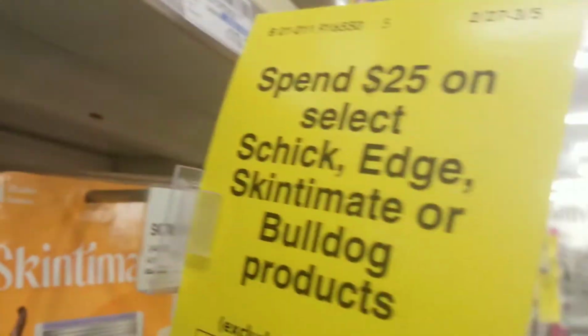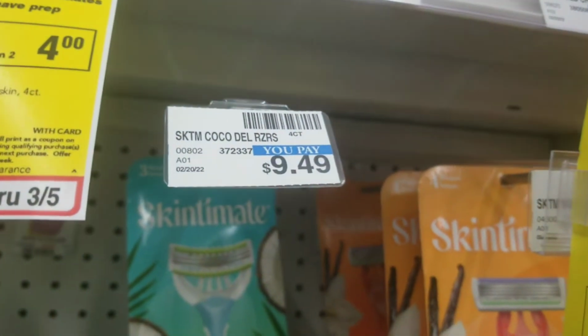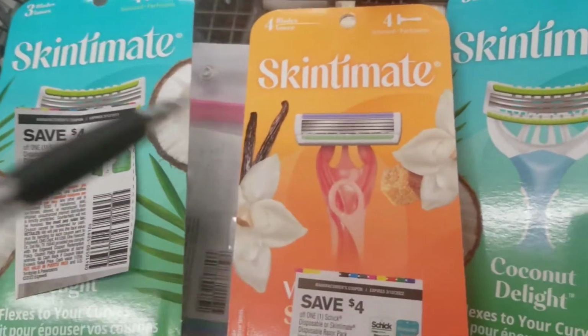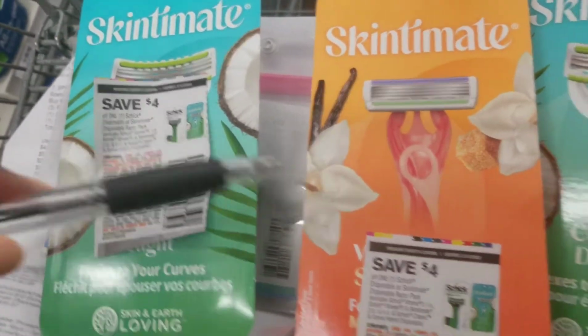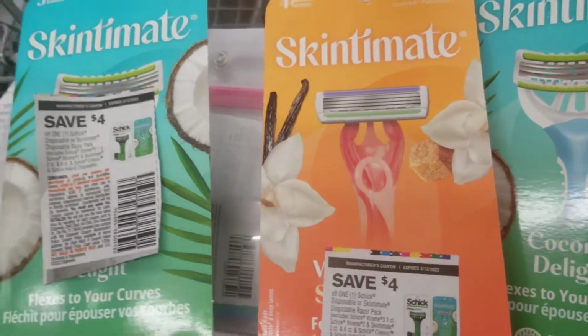All right, so when you spend $25 on Schick razors or Bulldog products, you get $10. So I got 3 for $9.49. I got 2 paper coupons, and then I have a digital coupon. So times 3 is gonna be like 28 minus 4, 24, 20, so about 16. But then I have a $5 off, so we should pay like 11 and then get $10 back.